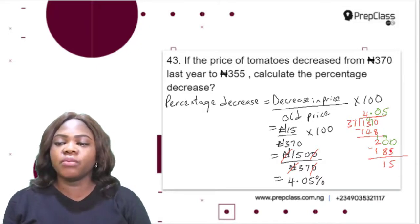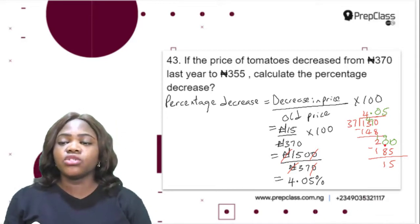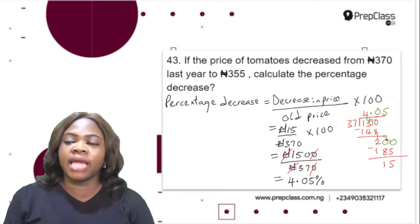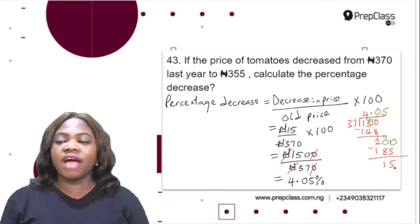0 minus 5 is not possible, so we get 1 from the next digit. But the next digit is also 0, so we get 1 from here. When we take 1 from 2, it remains 1. Put it here, it becomes 10. Then take 1 to put here, it becomes 10. Then this is now 9. 10 minus 5 is 5. 9 minus 8 is 1. So we now have 15.